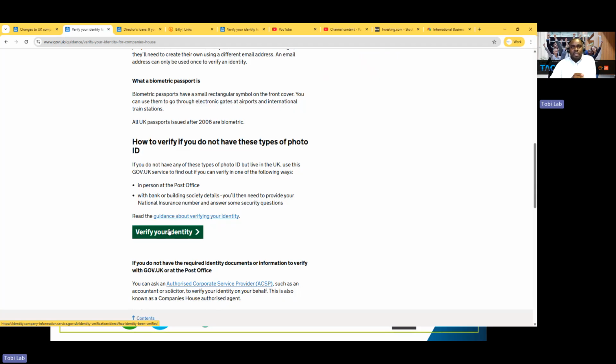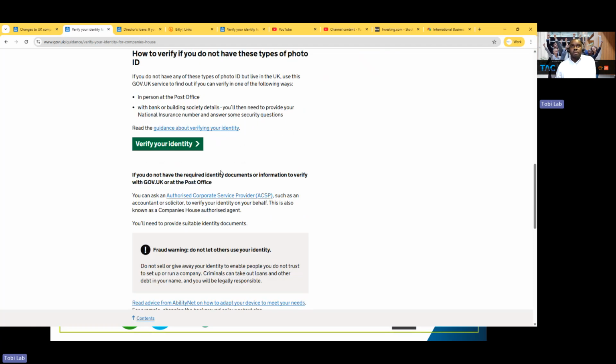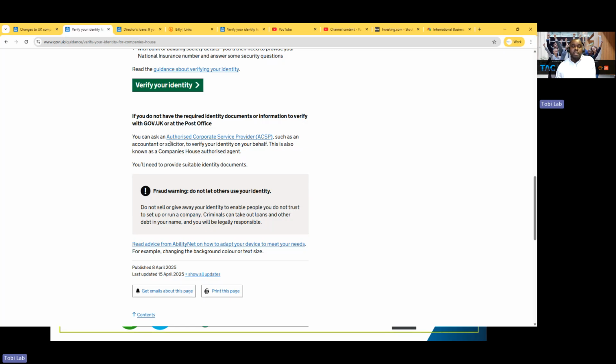This is more or less an additional identifier, such as your NI number. Your accountant can also do this for you. Accountants can be registered as an authorized corporate service provider. We are an authorized corporate service provider, and we can help verify your identity on Companies House's behalf. So you don't need to worry if you don't want to do this yourself, but I would recommend you do it anyway, even if you want your accountant or solicitor to do it. As accountants, we do need to verify your identity regardless.